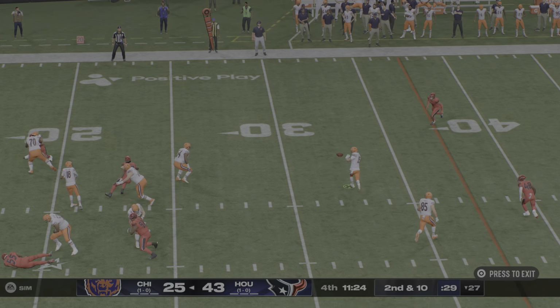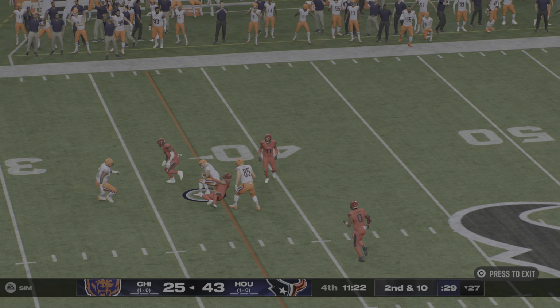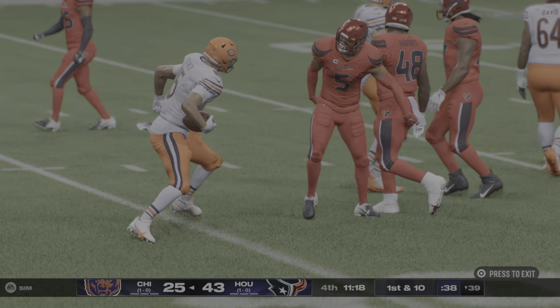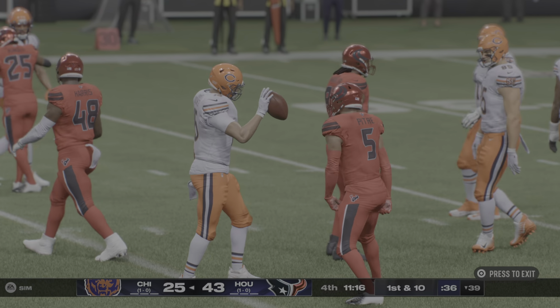Williams will look to throw. Has the connection to Odunze. And he'll push this upfield and earn them a new set of downs.